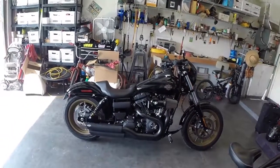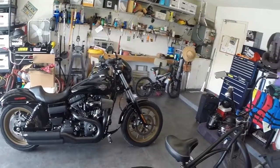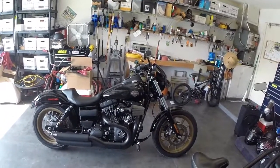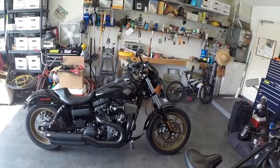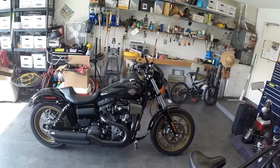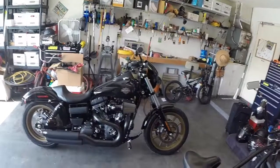I'm not gonna lie, this thing is badass though. Just everything about it is exactly what I was looking for. I loved the Iron 883 I had, but it was too small, didn't have any guts to it, and I've owned a bunch of bikes since that Harley trying to find something that would fit the bill at a price I was willing to pay, and nothing was fitting the bill.